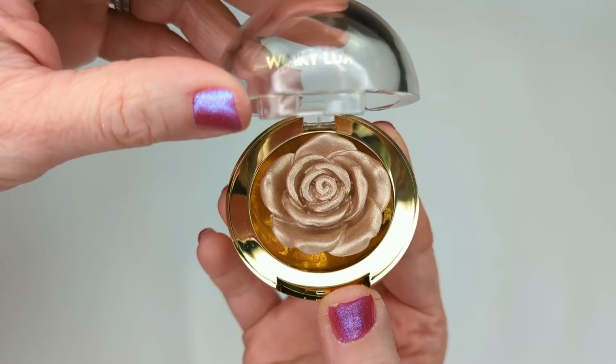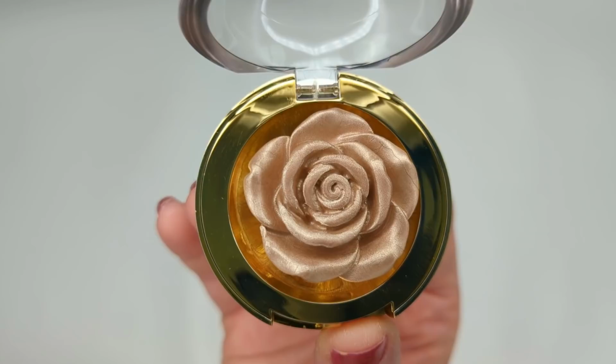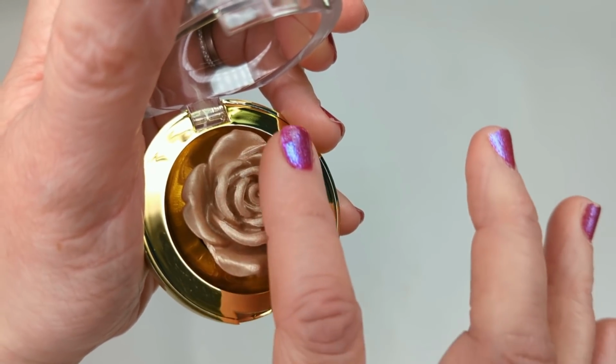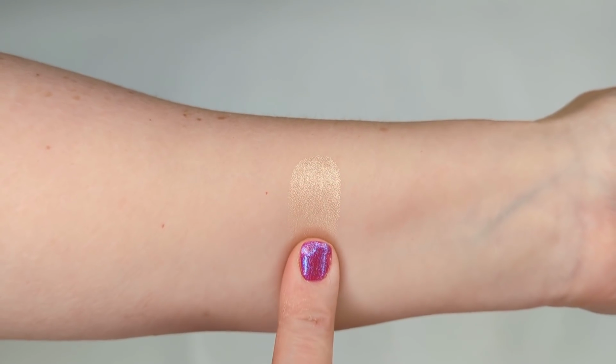It's like a rose underneath the little dome. It kind of reminds me of Beauty and the Beast a little bit. And this claims to just melt into the skin and blend out seamlessly, giving you a pearlescent, dewy radiance. I think this is a gorgeous color and it does feel very lightweight.